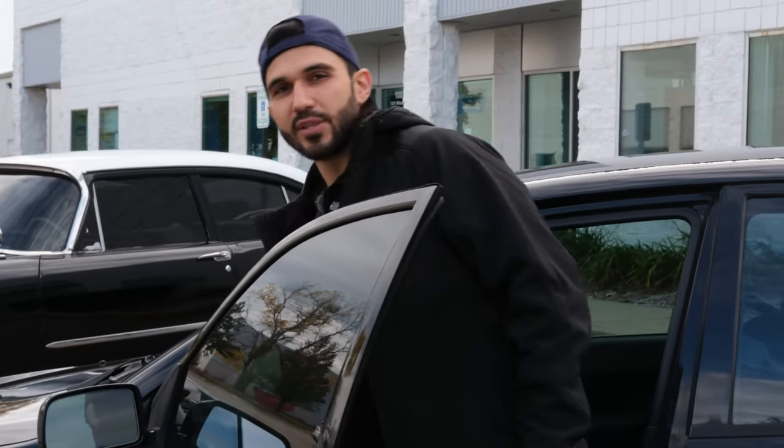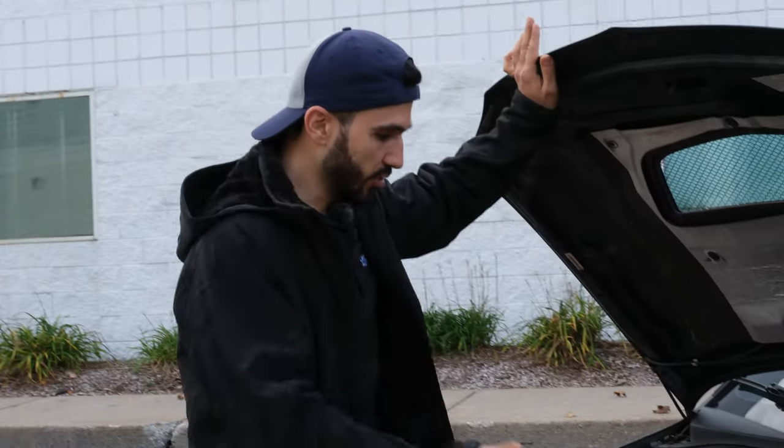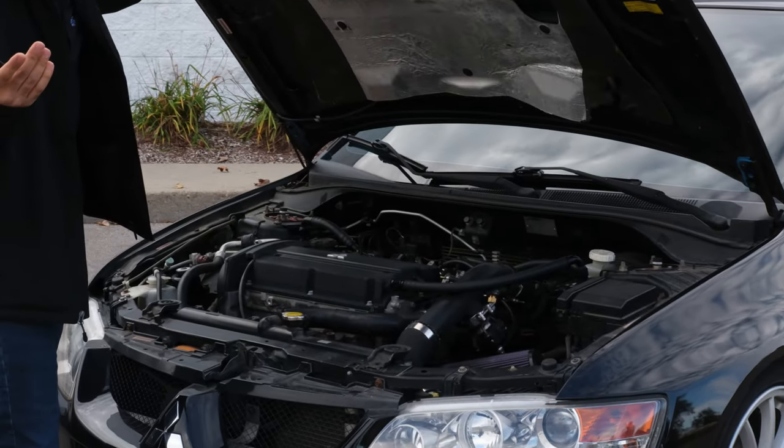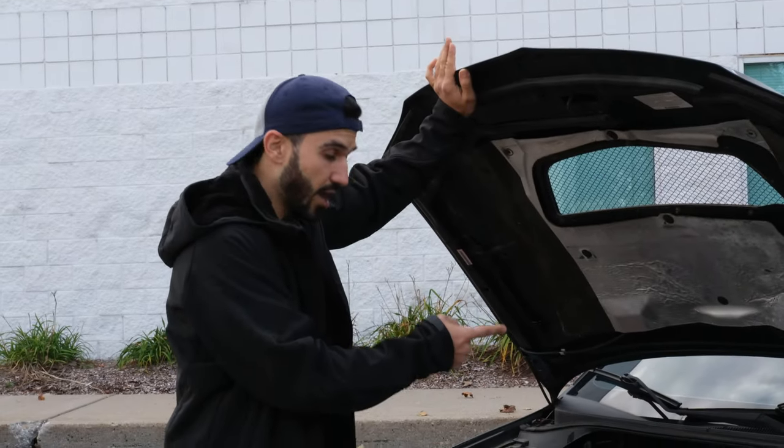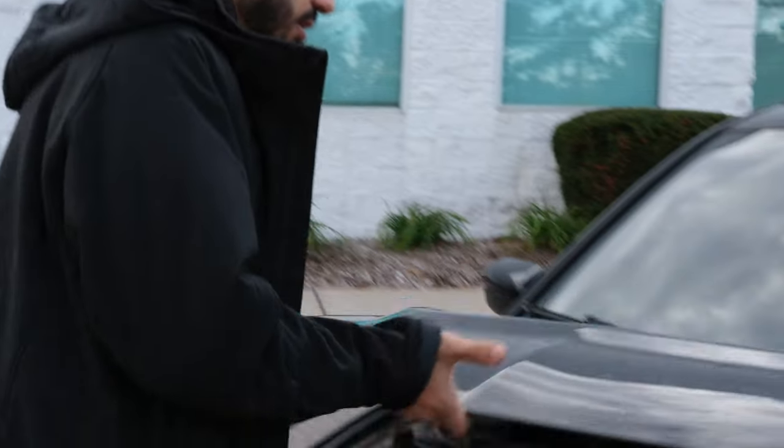Now let's pop the hood and see what's underneath. Again, I don't understand most of the things that are in here, but what I see is the headers are right here and they're rusted. So for $20,000 on this one, you'll get a rusted engine, and on this one, you also get a rusted engine. So it's a win-win anyways.